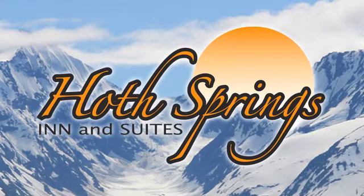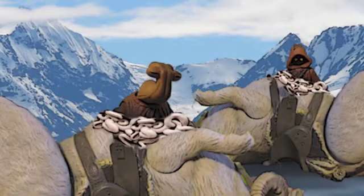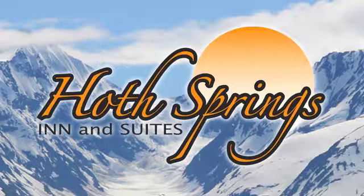Visit Hoth Springs Inn and Suites, the jewel of the Hoth System corridor, where our full-body rejuvenation process will have you feeling intergalactic. Start out with a cleansing dip in our beautiful steaming sulfur pools. Then relax inside the belly of a still warm Tauntaun as your cells regenerate. This month our dining room will feature the live melodies and comedy stylings of Lando and the Pimps. It's never cold at Hoth Springs Inn and Suites.